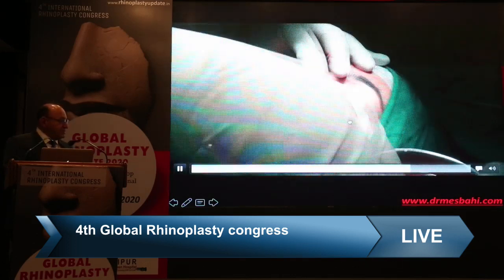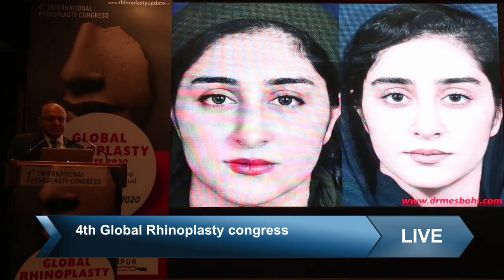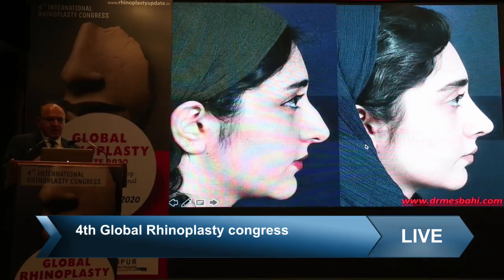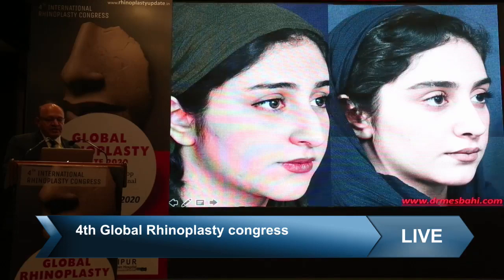I want to respect the time, and you can see a couple of cases here, before, after. These are not perfect results, but I think these are acceptable results, because I want to create for my patients a nice brow tip line. You can see before, after. I don't like to create for my patients too much rotation, too much projection. You can see I like this type of brow tip line.